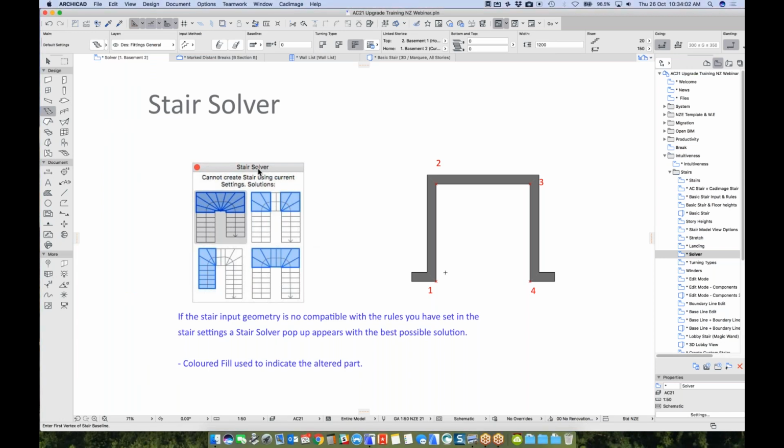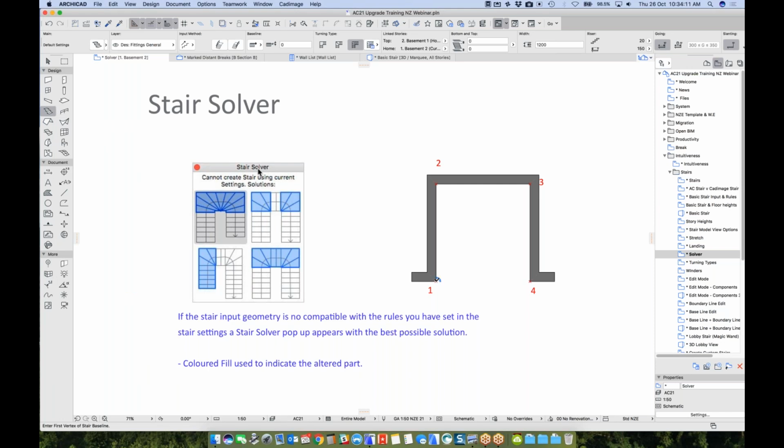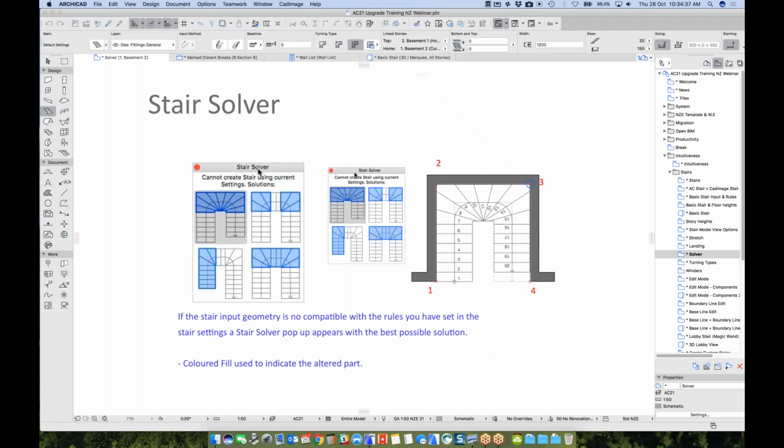In your stair solver, once you've applied that stair solver favorite, click at 1, go to 2. Notice the lovely little feedback we're getting of our stair. We're getting a graphical feedback of what the stair is going to look like. Click at 3, and as I head down to 4, that feedback disappears and you just get an outline of the stair. Click at 4. You may have to double click to finish it. The reason you got that outline is telling you that you're about to get the stair solver.